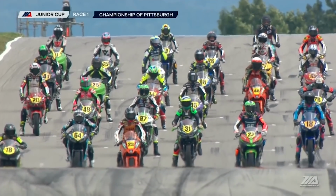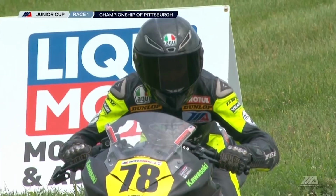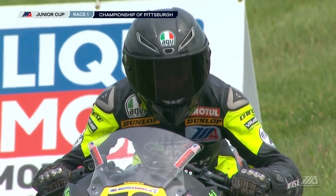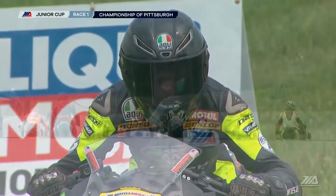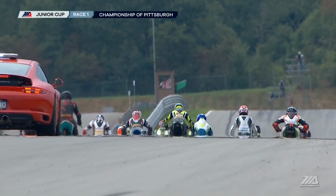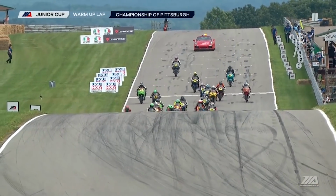And that guy in the middle of your screen, number 27 on the second or third row there, is the guy I'm going to be looking for, Toby Kamsuk. I feel like he got shuffled back real early last race. We'll see if he's able to make a better start. You can see Damian is ready to go as our Porsche pace car comes up behind him.